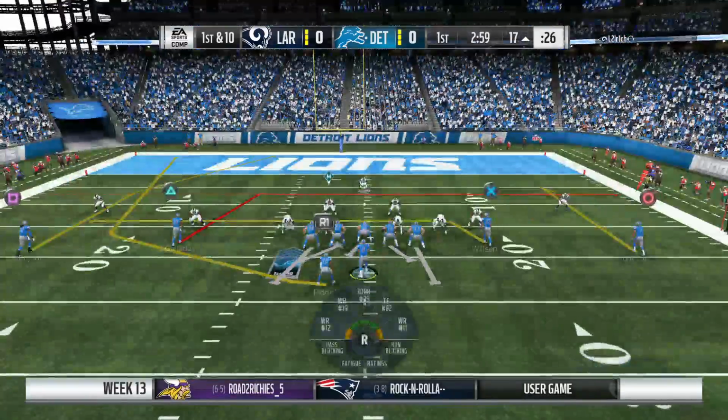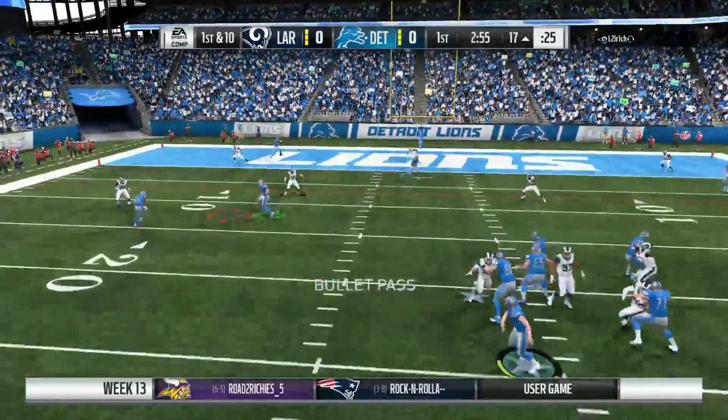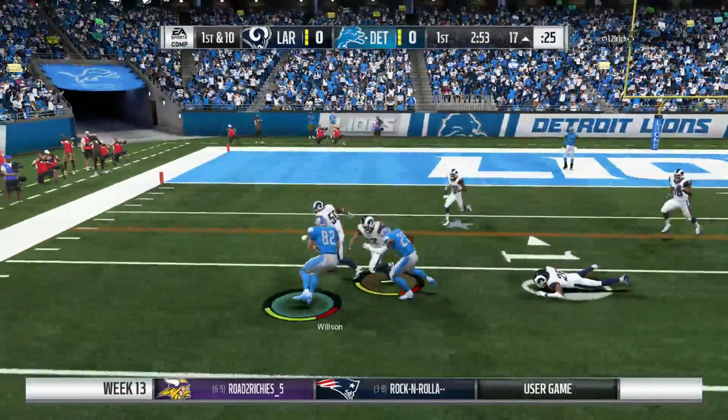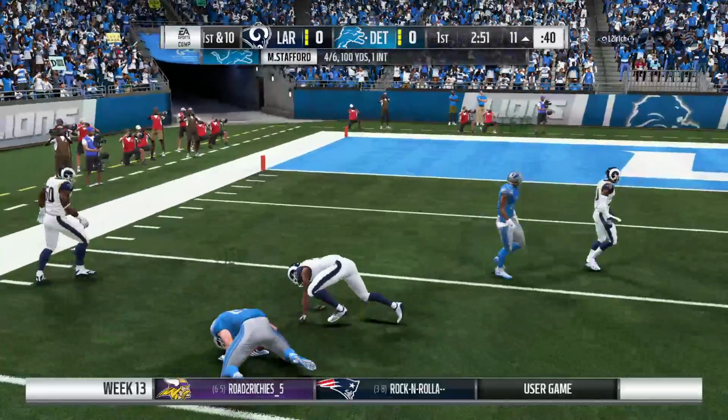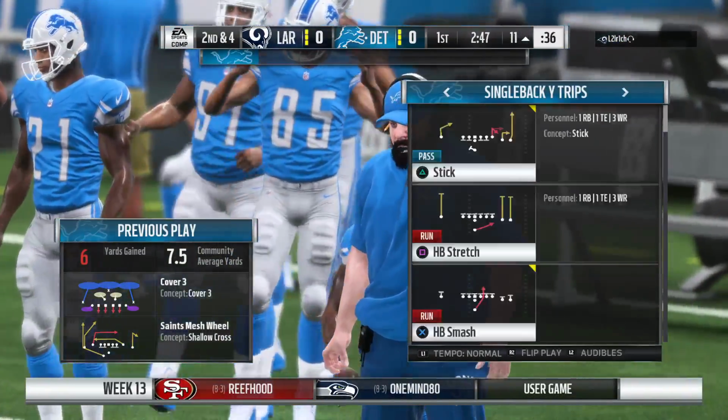Inside the red zone here, they'll look to throw. Wilson snags it left side. And he's brought down just outside of the 10 at the 11. A gain of 6 there on first.